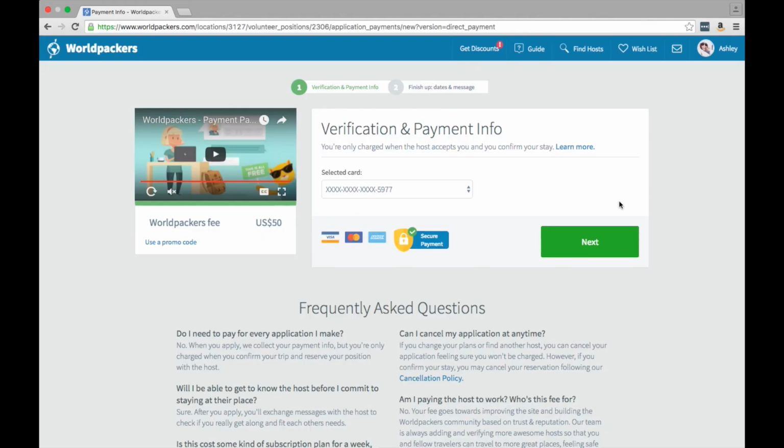They do ask you for your credit card information at this point, but you will not be charged until the host specifically confirms that you will be going to their hostel. Once you press the next button, WorldPackers will contact your host, and your host will get in contact with you. At this point, you'll have the opportunity to ask any other questions that you may not have gotten answered. Once you feel comfortable and your host feels comfortable, the host will confirm your trip, and you will have to confirm as well. At this point, you will then pay WorldPackers for your stay.